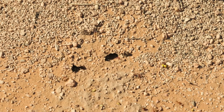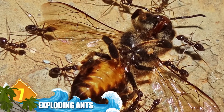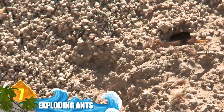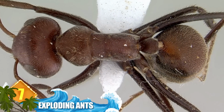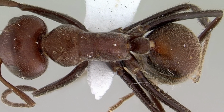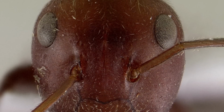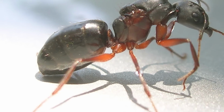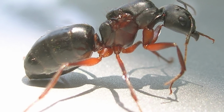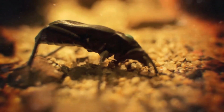7. Exploding ants. Several species of carpenter ants located in Southeast Asia are known to engage in the act of suicidal altruism, or autothesis. That's where animals will essentially sacrifice themselves for the greater good, or take one for the team, as it were. If it seems like the tide of battle is turning for the worse, these ants will contract their abdomens, which will cause their poison-filled mandibles to rupture and spray the attackers in the vicinity with a corrosive chemical irritant that can immobilize them.